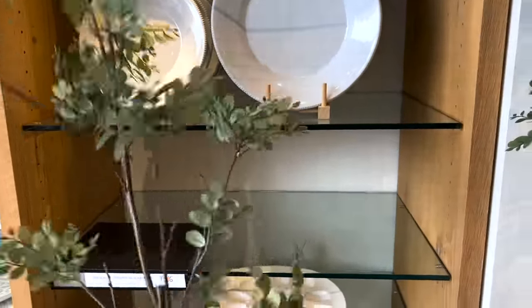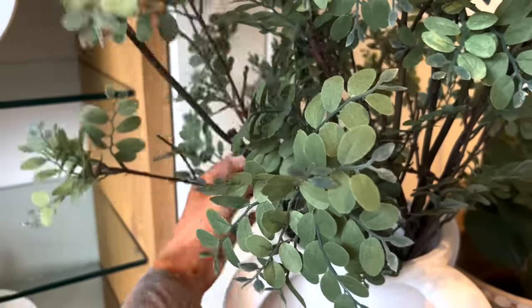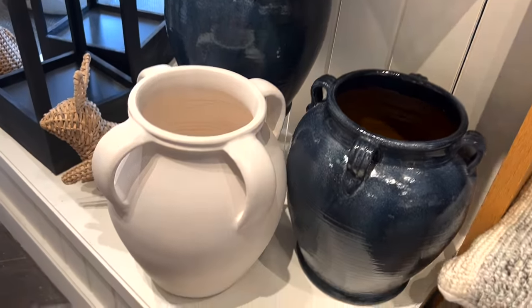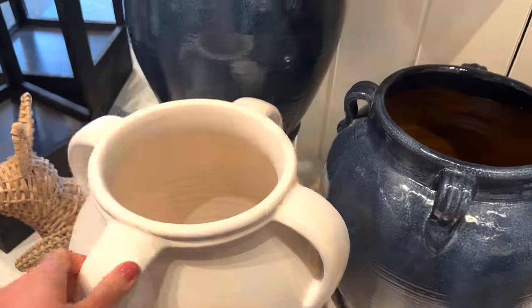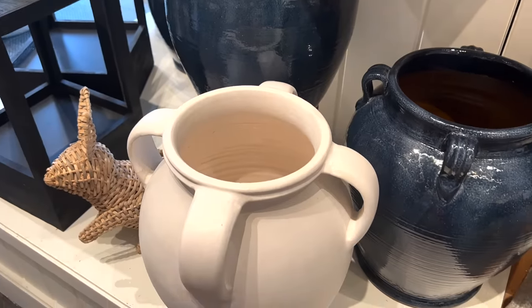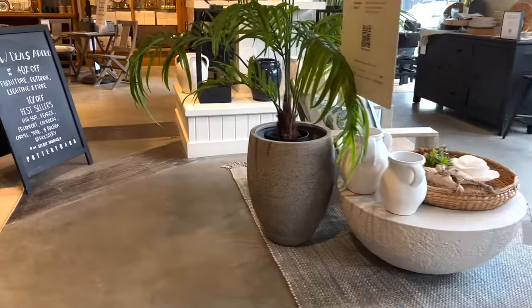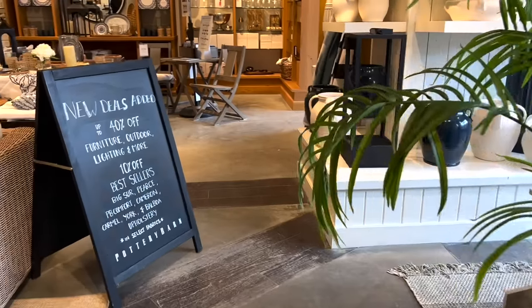I also really like how they have them paired in this really pretty Joshua handcrafted ceramic vase. This vase comes in two different colors. The large size is $99. The medium size is $79, but this one right here is $99. It also comes in a black color as well, but I just loved how pretty this large vase was that they paired those branches in.